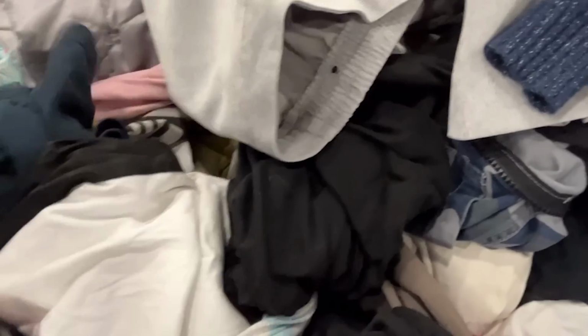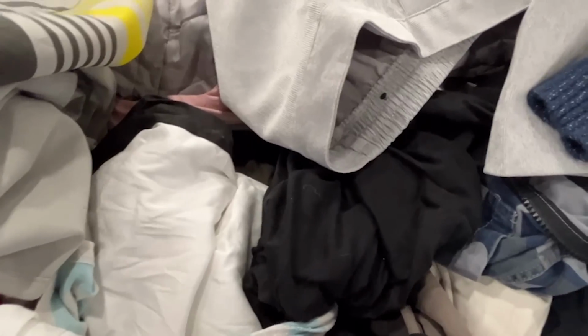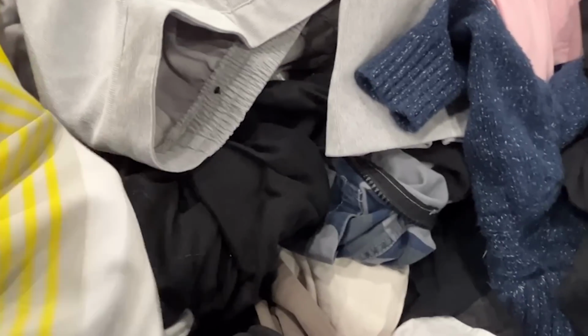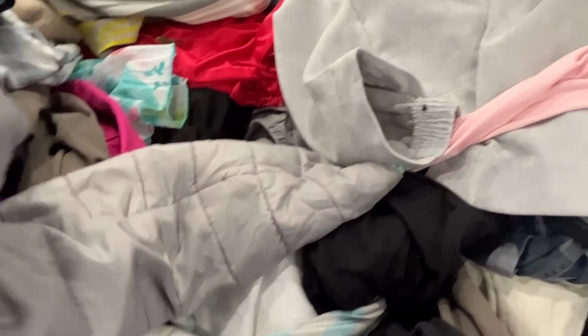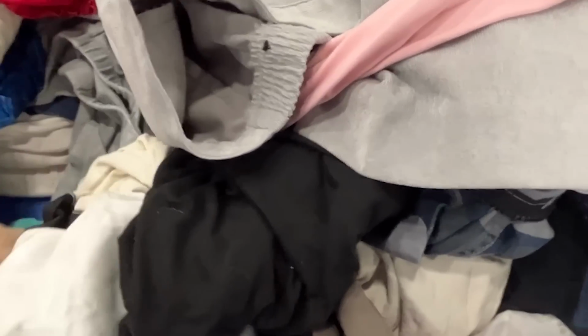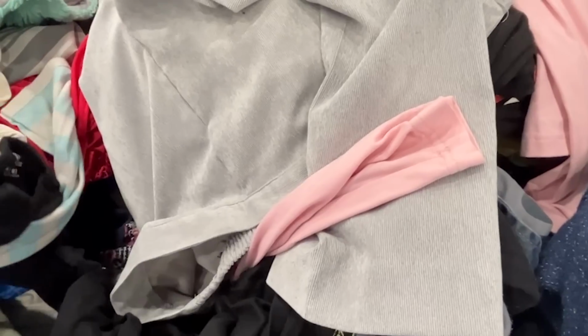This is Altar'd State. That is not what I'm looking for. I found a beaded Soft Surroundings tunic. Can't wait to show you guys. It's very sheer and stunning. Soft Surroundings just filed for bankruptcy and they're being bought out by Coldwater Creek. So we have to wait to see what happens to the value. We won't know for a while. Sometimes it's a good thing that happens because the items become more sought after, and sometimes it's a bad thing. I just don't know.